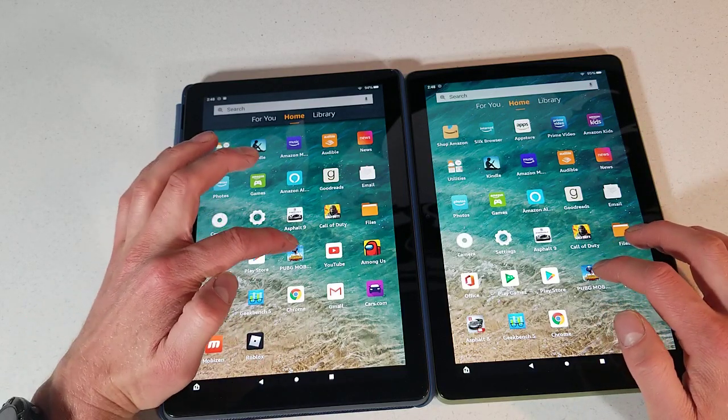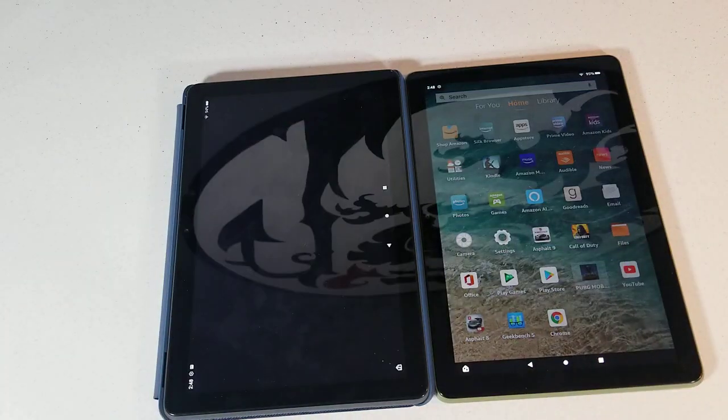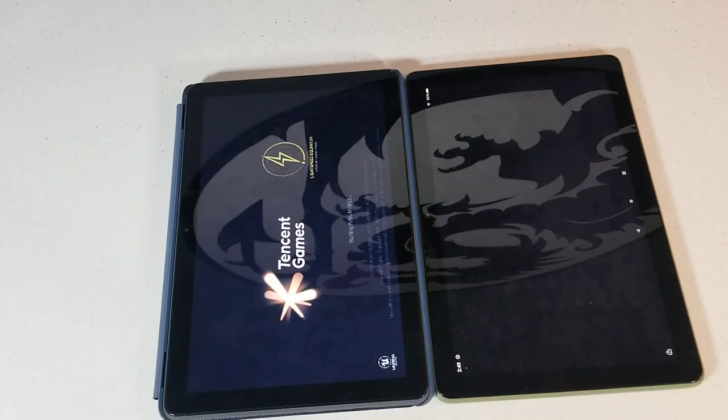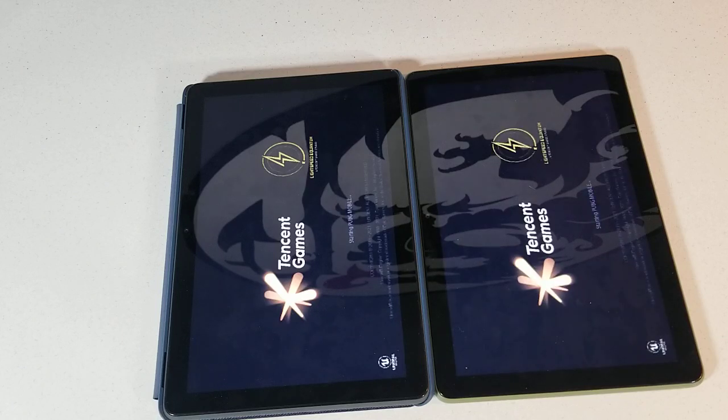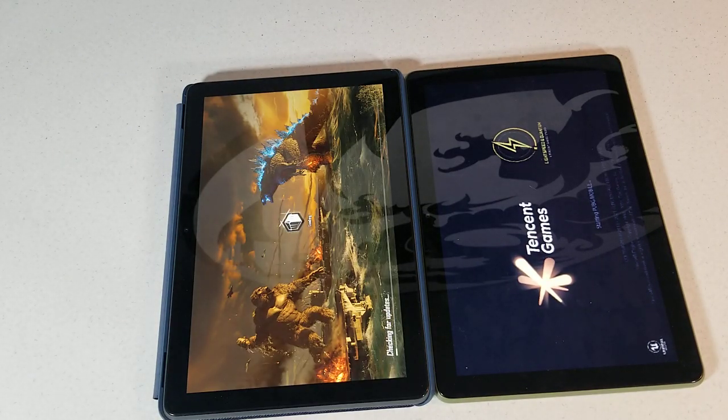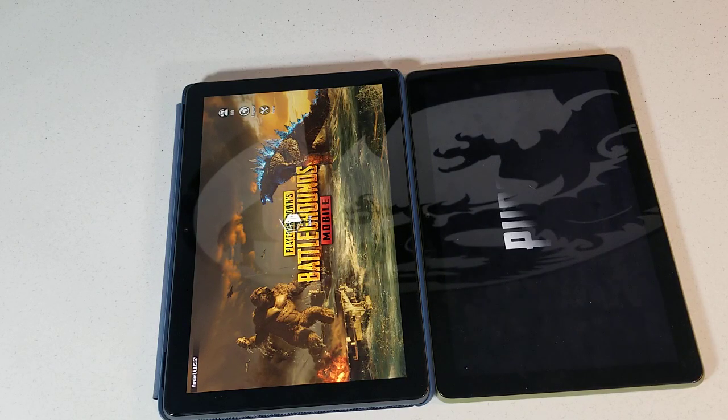Now let's go into some PUBG Mobile. 1, 2, 3. And at the end of this video here, we will, of course, go back into each of these apps and we'll see how well each of these loads, or how well they kept the apps open, or if they have to reload or not. So again, the Plus is winning. Again, that is due to the more RAM.